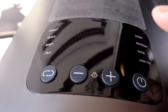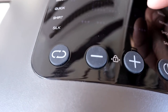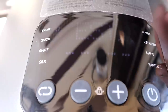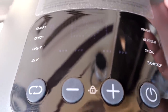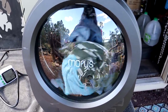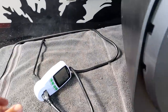1, 2, 3, 4, 5. Okay, it's really hard to read. That's why I was thinking it wasn't on the display panel there. Can you see it? Yeah, there it goes. So it's very light and hard to read if there's any kind of light outside. There it goes. It's not too awful loud. Let's see what the wattage is.